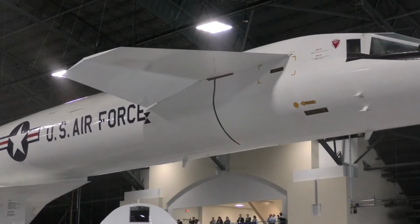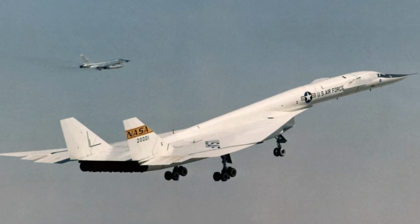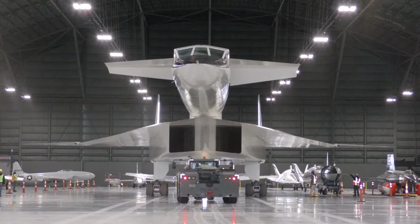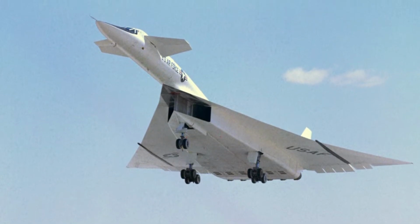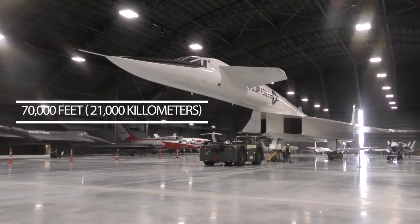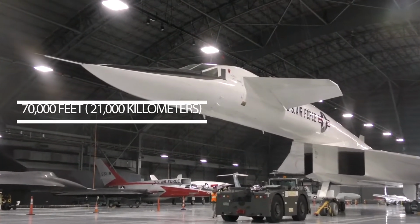It was a testament to the progress made in aviation design in the first half of the 20th century. The XB-70A, built by the North American Aviation (NAA) Los Angeles Division for the U.S. Air Force, was an experimental high-speed, delta-wing aircraft designed to fly at Mach 3, 3 times the speed of sound, and higher than 70,000 feet, 21,000 kilometers.